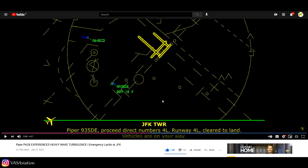And now we're going to talk a little bit about wake turbulence. So wake turbulence is theoretically created once the aircraft starts creating lift. That is not entirely true, because as the aircraft is rolling for takeoff at a high speed, it is also creating some wake turbulence behind, because as the aircraft moves down the runway, it is moving the air behind.